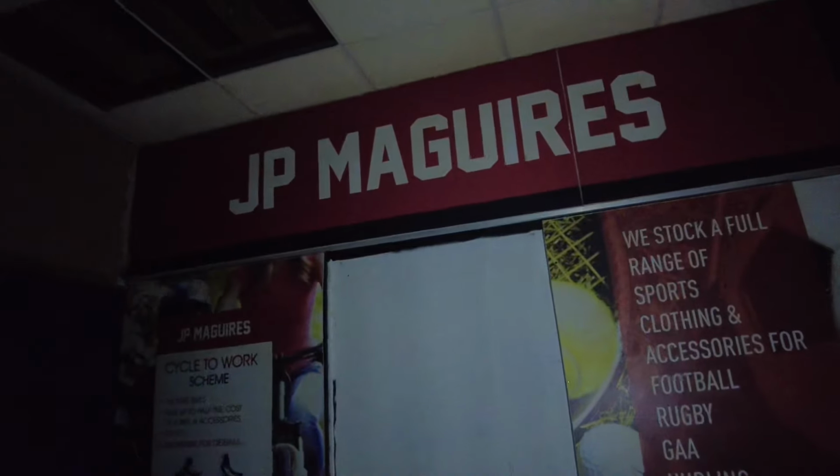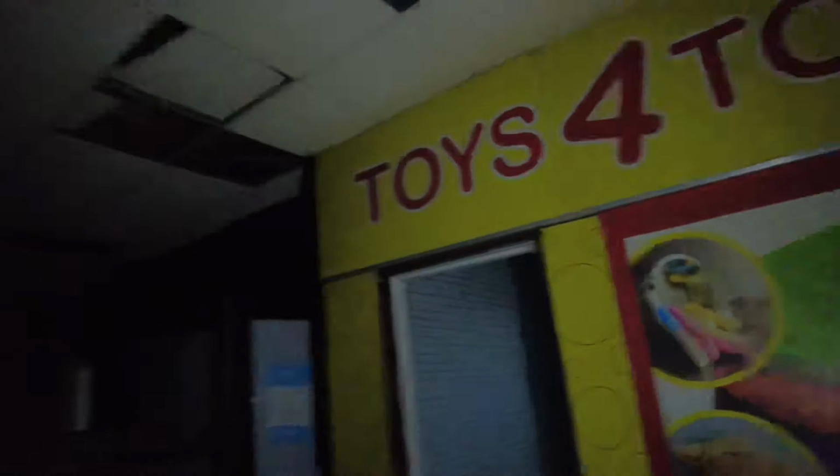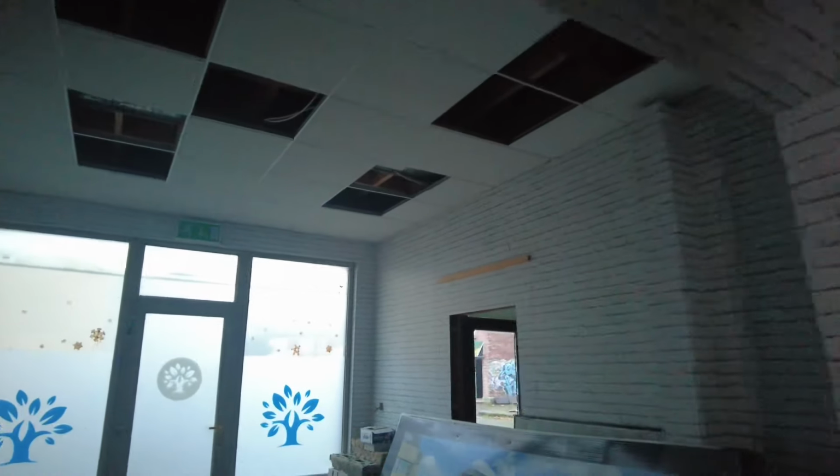JP Maguire's. It's like a sports shop. Home and Heart. And bear in mind, these are all fake. The doors are decoration. Toys for Tots, which is just the front of some other business.